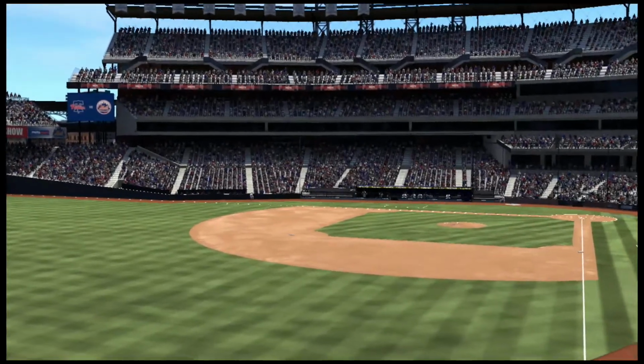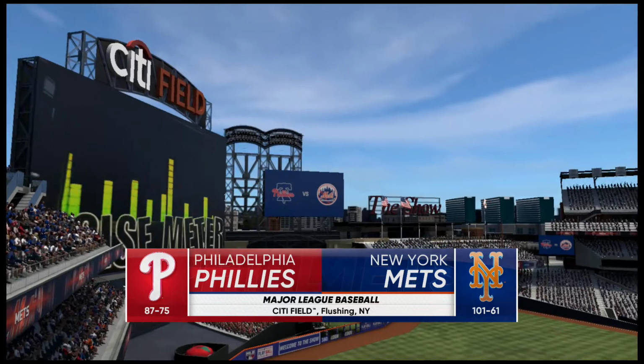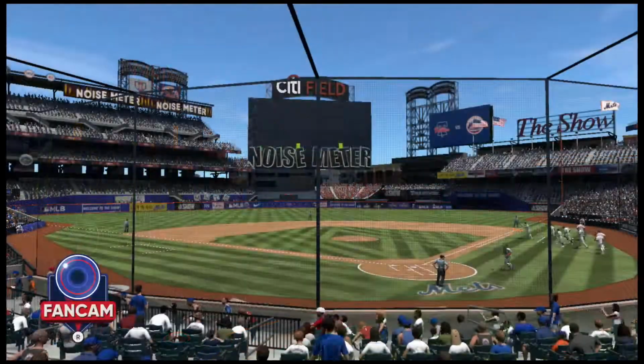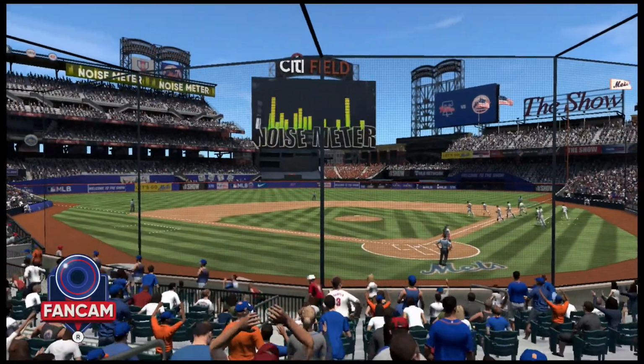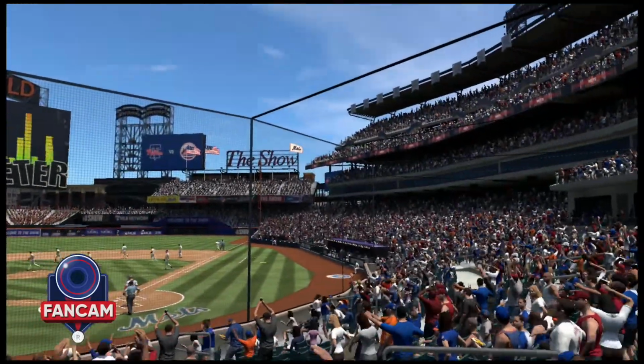We've got a perfect day for baseball. It's the Philadelphia Phillies going up against the New York Mets. First pitch coming at you right after the break. 2023 New York Mets.